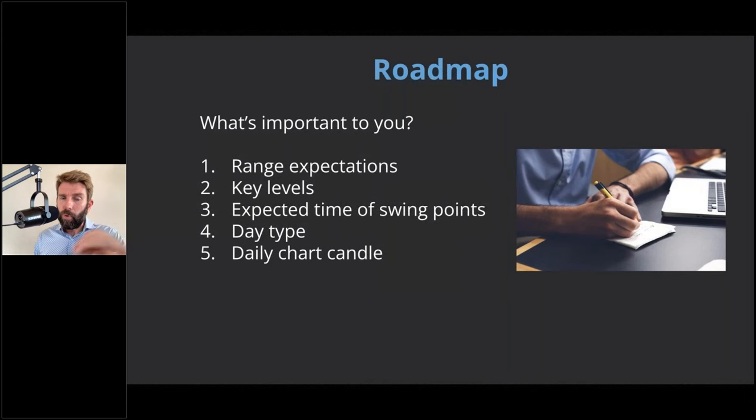So what's important to you and your range expectations for the day, your key levels, not just minor little levels that maybe you'll touch once, but big key levels that are important. Expected time of swing points. This is probably another deep dive topic for another day, but we get rotations at certain times of the day. It's no coincidence we have rotations just after the European close. European close starts, so then, okay, everyone's done and dusted, off we go. We're going to now rotate back to VWAP, back to opening print, whatever. This is not an unusual thing.